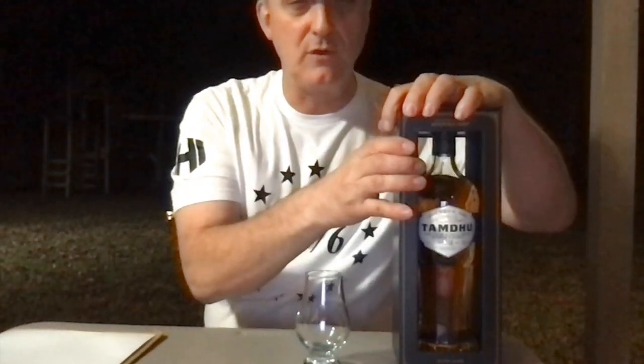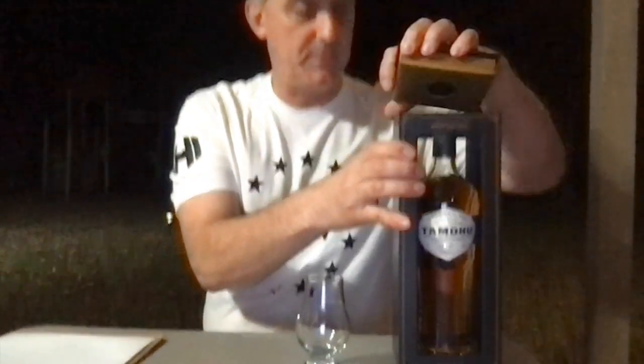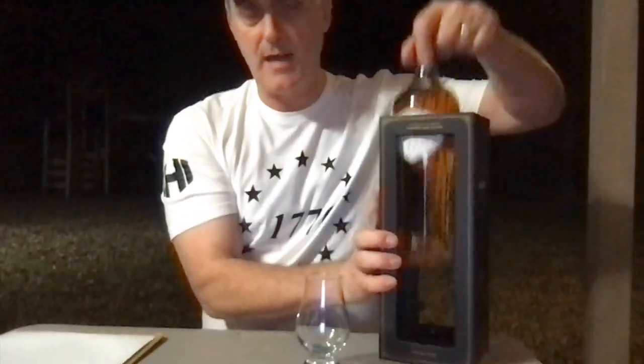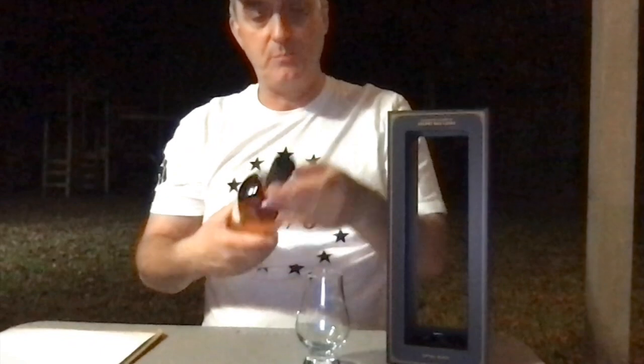So today we have Tamdhu. This is the Speyside single malt Scotch. I'm going to open up the 12-year-old, which I have not had before. Nice bottles that they have.